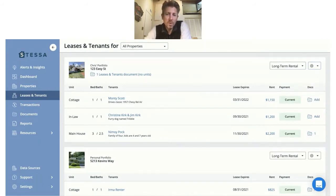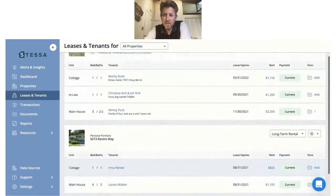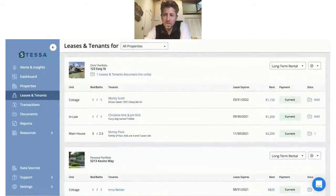This page is also very dynamic. Once you have your tenants set up, you'll get a flag here. Hopefully it's green if they're current. There's a yellow flag if they're past due, and there's a red flag if they're delinquent, if they're really behind. So it's a good way, especially if you have a lot of properties and a lot of tenants, to quickly see at a glance what your rent collection status is, and then dig in on the ones that are not what you want them to be.